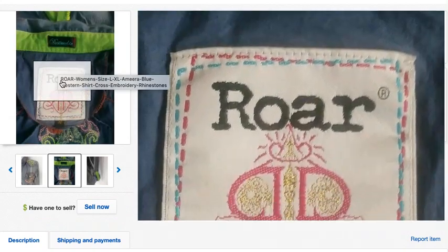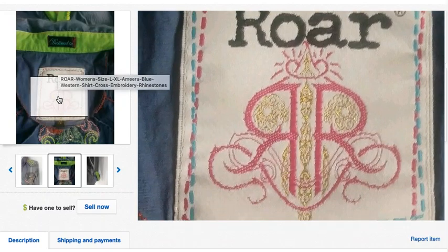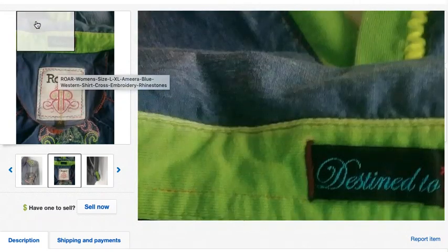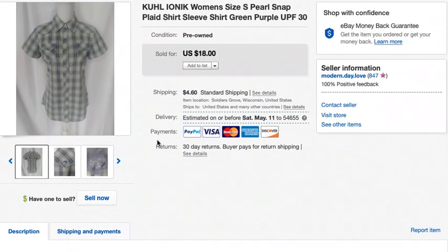Kind of reminds me of a Robert Graham type of thing, really obvious when you see it. They don't sell for a ton of money, but they do seem to have a following and sell consistently, so something to keep an eye out for.